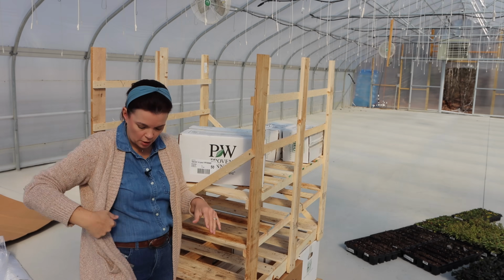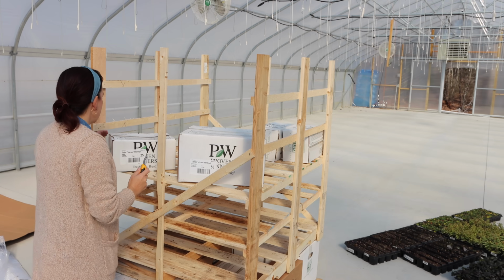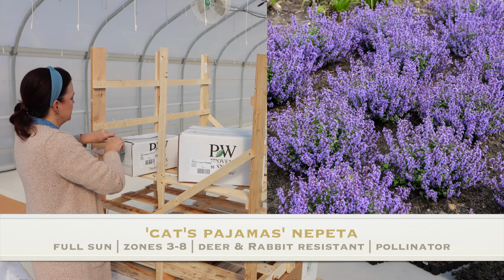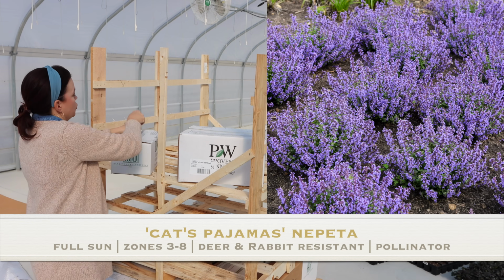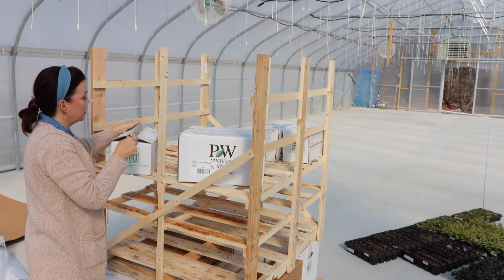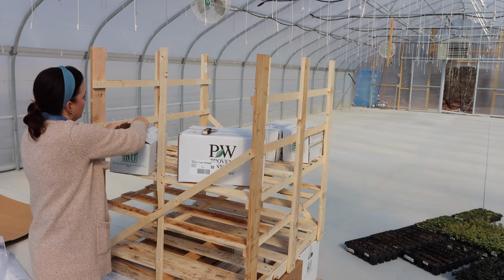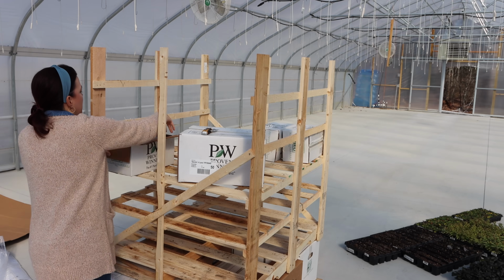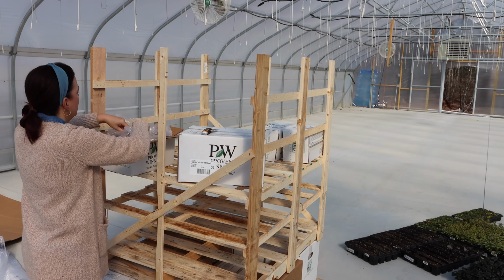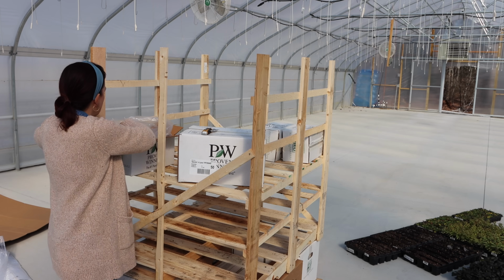I'm just going to work here off of the pallet because it makes it a little easier doing these. First off, we have some Cat's Pajamas. This is a Nepeta, a catmint. My gosh, we could not keep this in stock last year. It was so extremely popular. So Cat's Pajamas, like other Nepeta, is nice and low growing. Pollinators love them, a huge attractor that way.